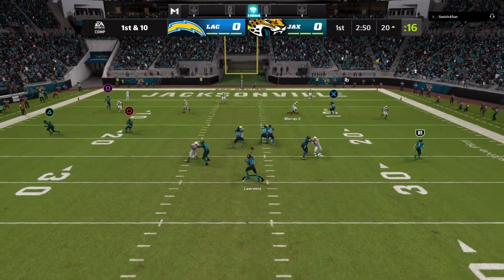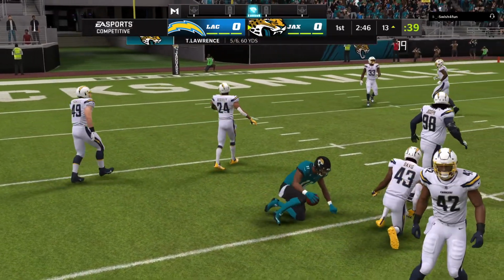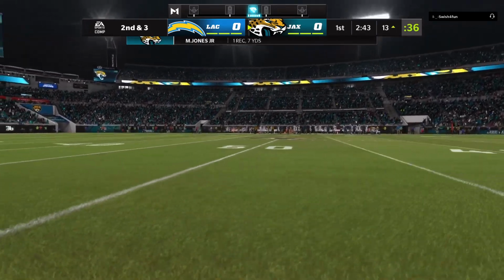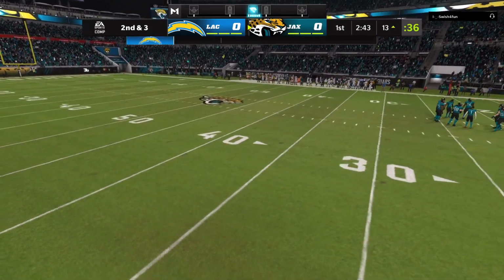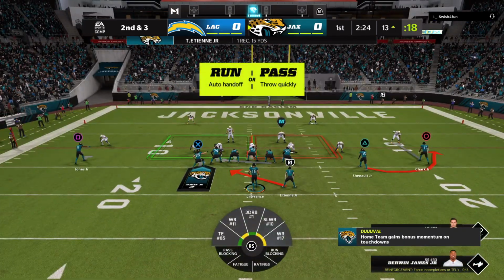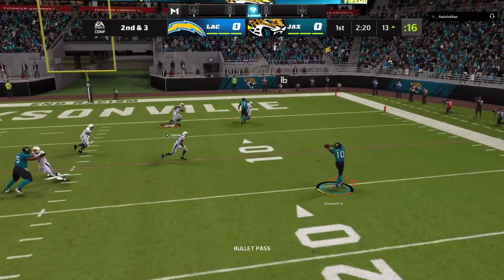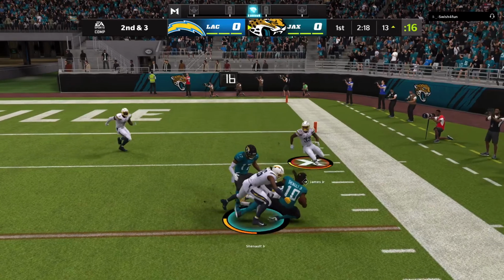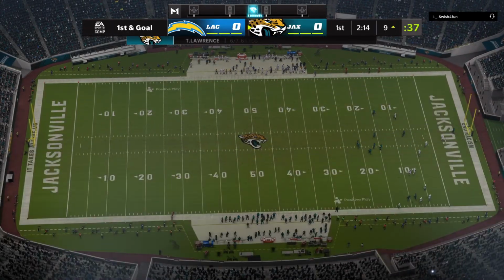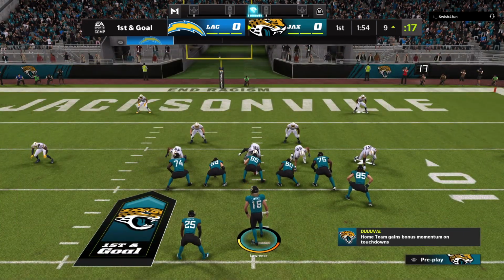Inside the red zone here, they'll look to throw. The left side completion to Jones. 7 yards, the pickup there. Working with a 2nd and 3. Lawrence going to kick this outside to Shenault. And the Jags are going to be set up with a 1st and goal here as the tackle made at the 9. A terrific opening drive has them knocking on the door.